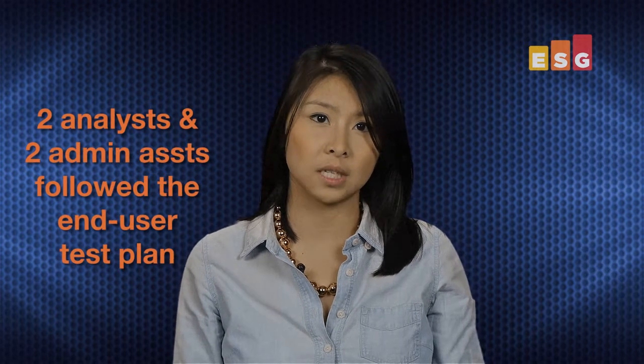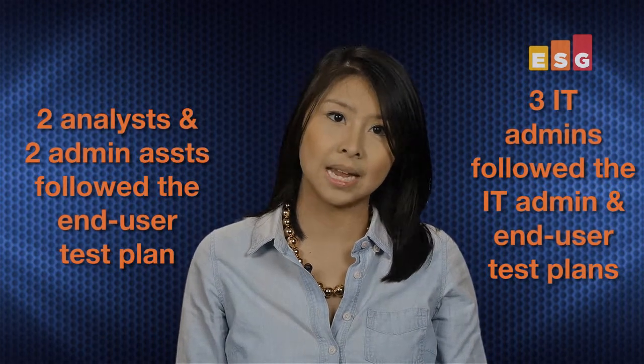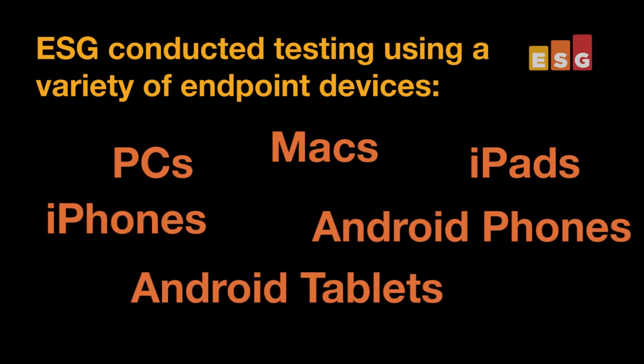ESG's test team consisted of 2 analysts and 2 administrative assistants who followed the end user test plan. We also had 3 IT administrators who followed both the IT admin and the end user test plan. ESG conducted testing using a variety of endpoint devices, including PCs, Macs, iPads, iPhones, Android tablets, and Android phones as well. Testers scored each task based on whether the solution supported the feature or function, and as appropriate, how intuitive, extensive, or reliable that feature or function seemed to be.